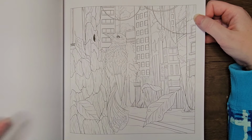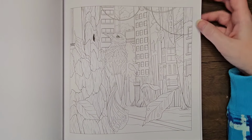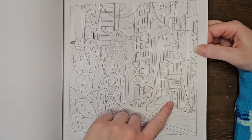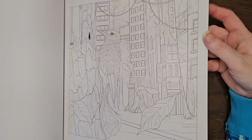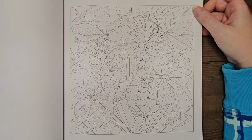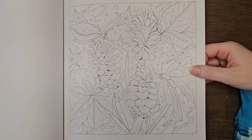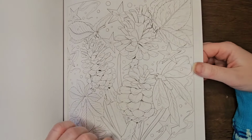And then here we've got a woodpecker, but it has almost a butterfly wing tail. And then I like these buildings, like the trees have become these tall, skinny buildings. So neat, so creative. Like I said, the fact that she still comes up with these new ideas. Pine cones and moths. And the moth's wings are like leaves.